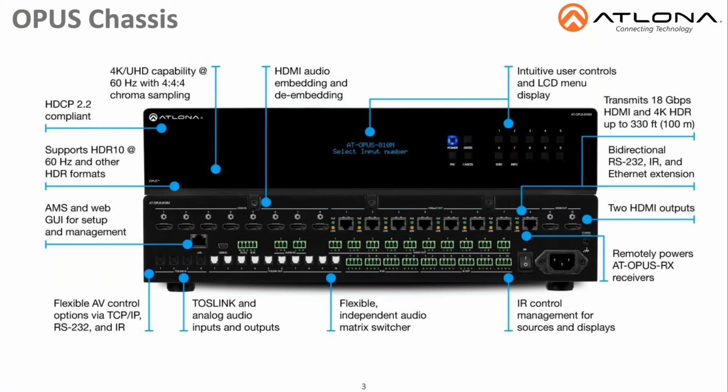Here's that close-up detail of the back I mentioned. Let me grab my pen here and highlight a couple of points on the back. Here, this happens to be the 810, which is an 8 input, 10 output model, but all of our Opus chassis will have the same feature set, just the number of inputs and outputs changes. And you can see here, we have HDMI inputs. These are 8 inputs. They are HDMI 2.0 inputs, which means they're capable of 18 gigabits of bandwidth.